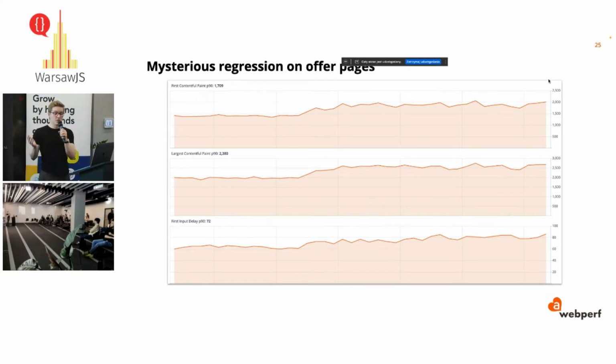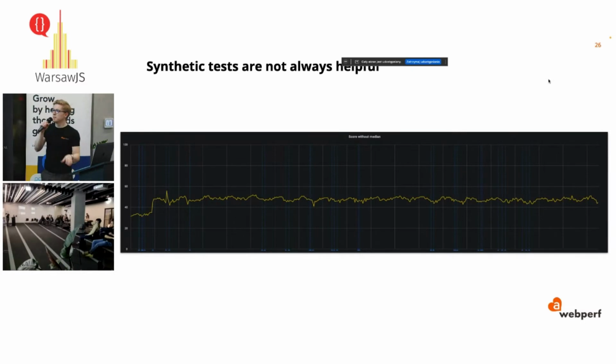We started to wonder, okay, what is happening right now? Started investigating. Of course, first we looked into our synthetic tests. And this is the web performance score that we are plotting from Google Lighthouse. And as you can see, there is this jump. So the score is better at the beginning, but this is irrelevant to this regression because it happened around the middle. And anything other than that is 1 point fluctuation, which is nothing. So this is an example where synthetic tests give you just nothing.